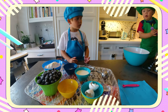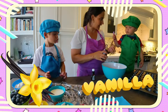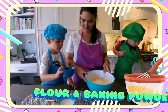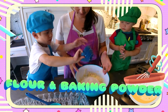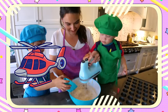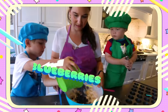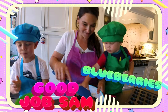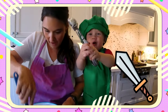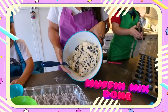Let's put our vanilla. Okay, you ready, Louie? Yes. You're gonna put the vanilla. Okay, dump it in. Good boy. Flour, baking powder. Okay, dump it all in. Milk. Oh, good job. Okay, Louie. Wow. Look, our muffin mix is done.